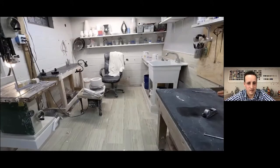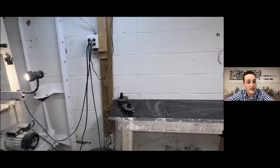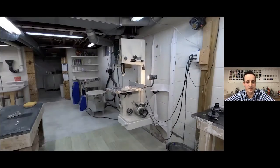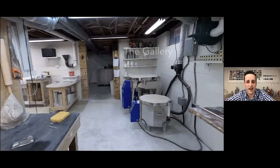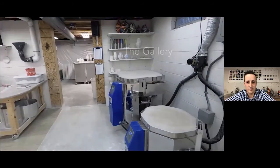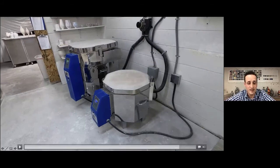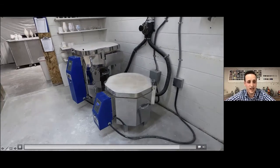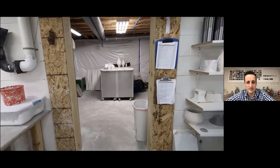So everything is thrown on the wheel initially, plaster is poured around it immediately, and then that plaster is manipulated and modified. And the gallery, which is looking a little bit bare, and my kilns, everything is fired in these two kilns. So when you see larger work that's produced, it's usually made in one of these kilns and then glued together. And then hidden is the bunker.